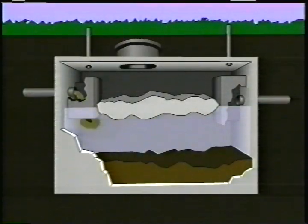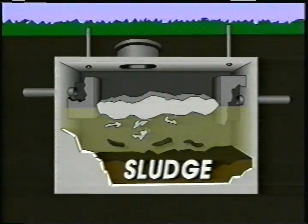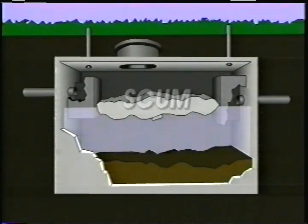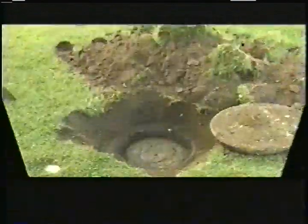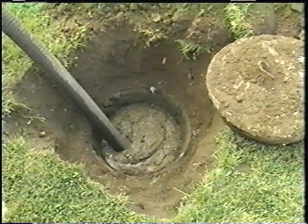Gravity causes the contents of the tank to settle and separate into 3 distinct layers. Heavier organic and inorganic solids slowly sink to the bottom and form a sludge layer. Lighter components such as greases, soaps, and toilet paper float to the top, forming a layer of scum. And the remaining liquid layer will transport pathogens, nutrients, and suspended solids to the soil treatment area. The solid layers remain stored in the septic tank until they can be removed by cleaning.